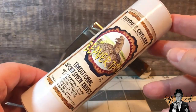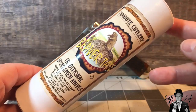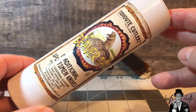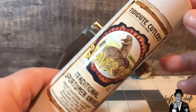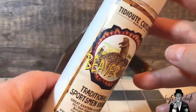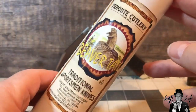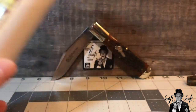And it's really inspiring me to consider doing a video on my top 10 knife boxes. You know, the boxes in my knife collection that just really look cool. Let me know if that's something you'd be interested in. If it is, then I will definitely consider doing it. Any case, there you have it. Talk to you soon.